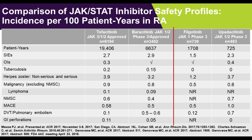So now this is the patient years. I hope you can read this. Patient years, SIEs, OIs, tuberculosis, herpes zoster, both non-serious and serious. Again, the minority are serious. Malignancies, excluding non-melanoma skin cancer, lymphoma. Then you see non-melanoma skin cancer, MACE, DVT, pulmonary emboli, and GI perforations.